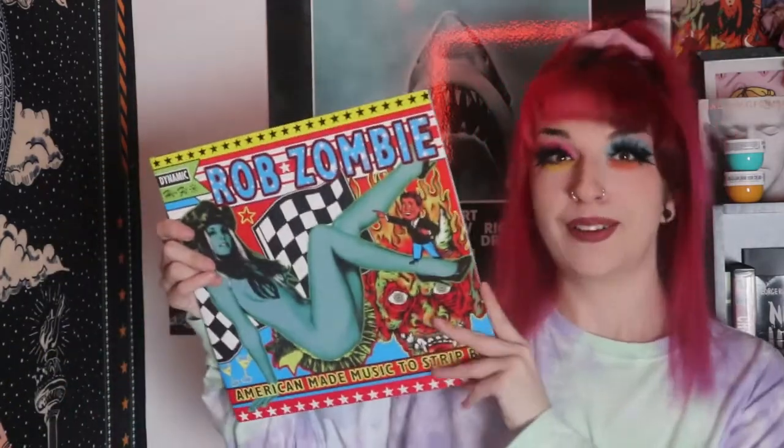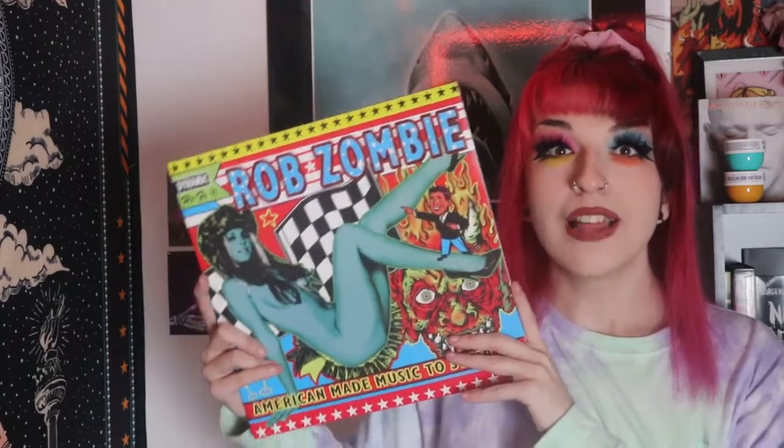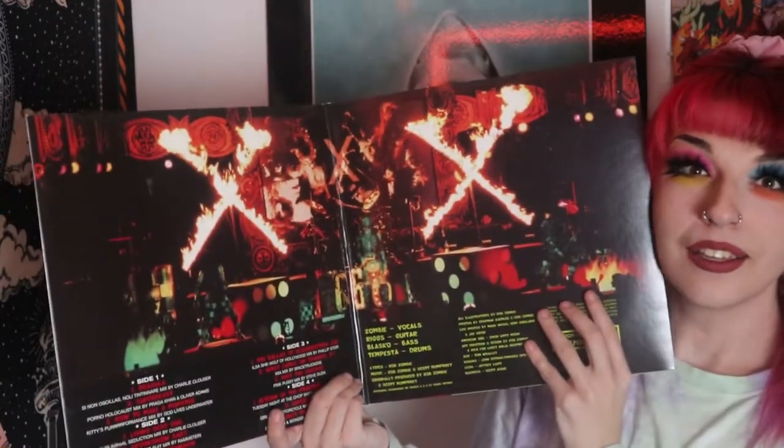Alright, this next one was actually a Christmas gift from my very good friend Deb. She spoiled me this year. Another person that I love very much is Rob Zombie, and she got me American Made Music to Strip By, you guys. I love this album so much. This has my favorite version of Living Dead Girl on it, and if we open her up, look at how incredible this is. This one doesn't have anything fun inside, but here's another one of my favorite albums, and I'm so excited to own this one.